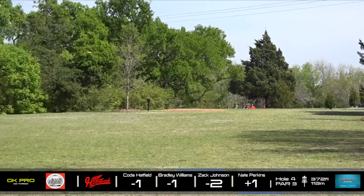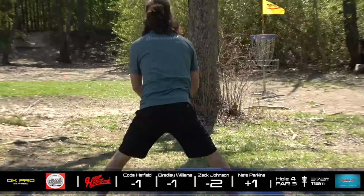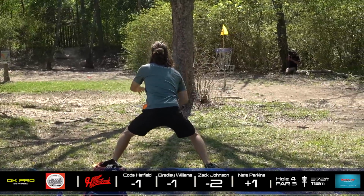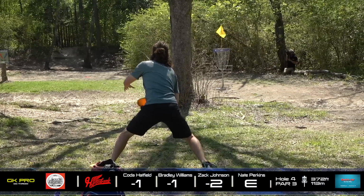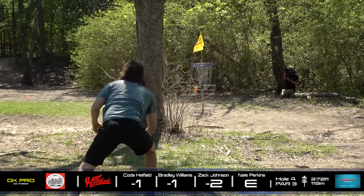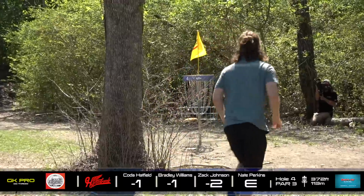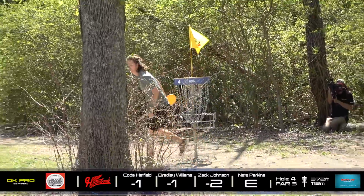Here's Nate. That looks like it's coming back nicely. If it can avoid that tree, and it doesn't. I feel like that early tree might have helped him out a little bit too, honestly. Yeah, kind of kicked him left. Oh, but a great putt for 2. Nice little hyzer around the tree. Now he's getting that confidence back. Awesome. That puts him back to even.